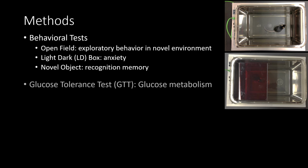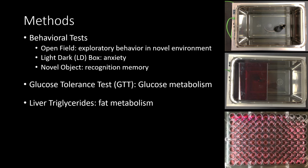I also performed a glucose tolerance test to analyze glucose metabolism, and lastly, I performed a liver triglycerides molecular assay to establish the fat metabolism of these animals.